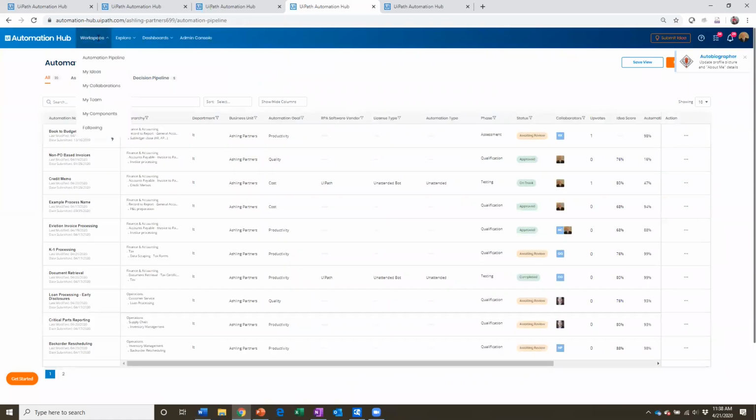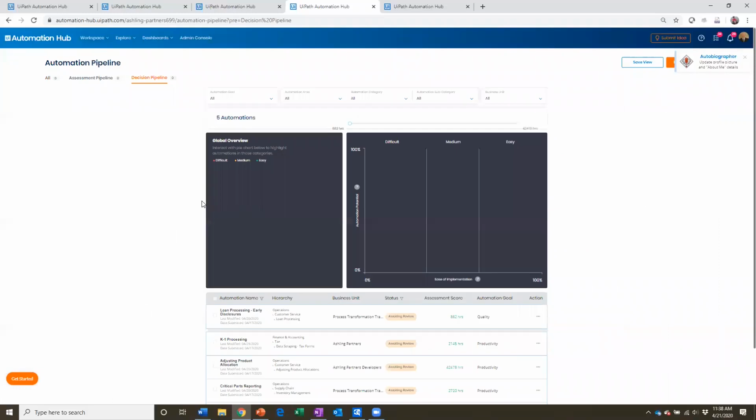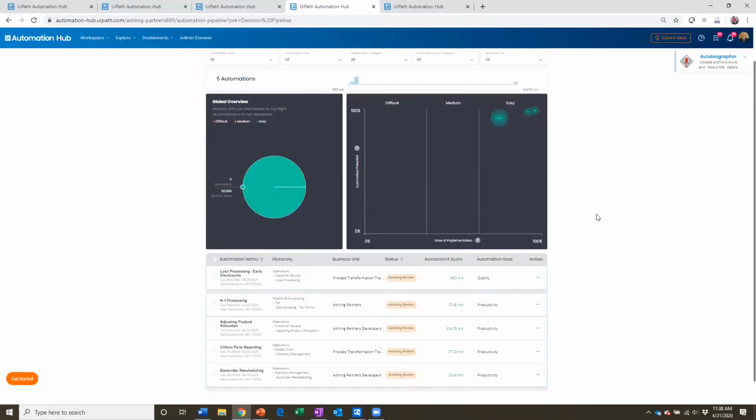Within here, what I did is I went to the workspace and automation pipeline. That shows all the automation ideas that have been submitted. You can also see, for example, in the credit memo where it's gone within the process and the inputs that have been provided. And then depending on where it is in the phase, there's more detail that's entered. Here in the decision pipeline, you can see that it provides a dashboard that shows, based on the initial high-level assessment, the ease of implementation versus the automation potential. And it puts them in this dashboard, and of course, you're looking for the ones that are in the top right. Those are most likely the best automations to automate first, as long as the value is there.